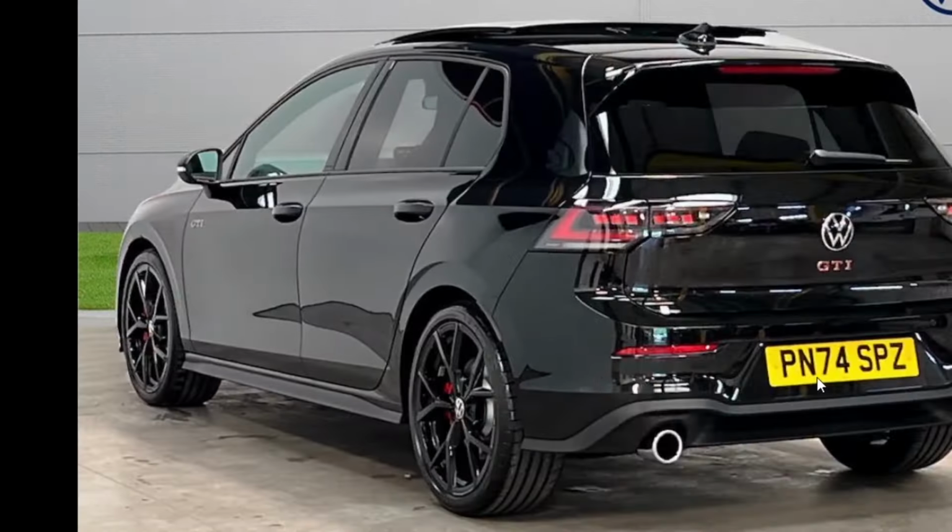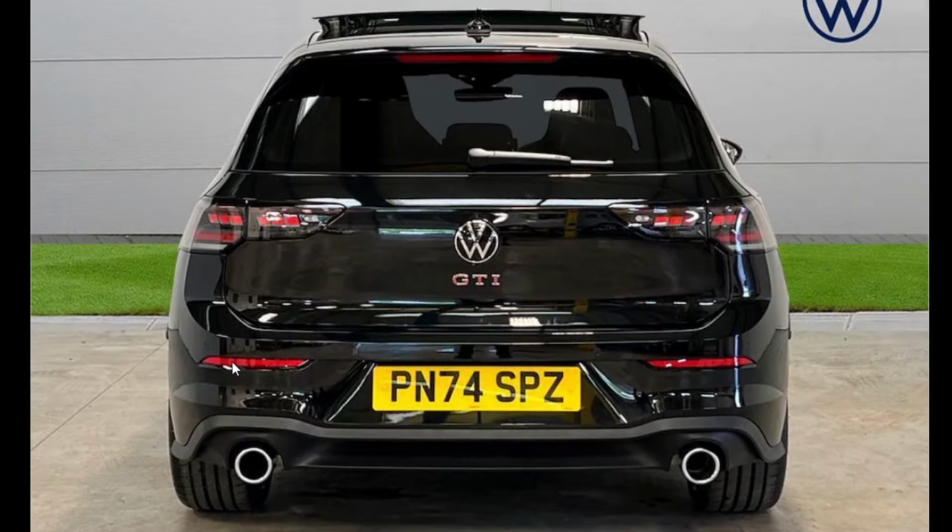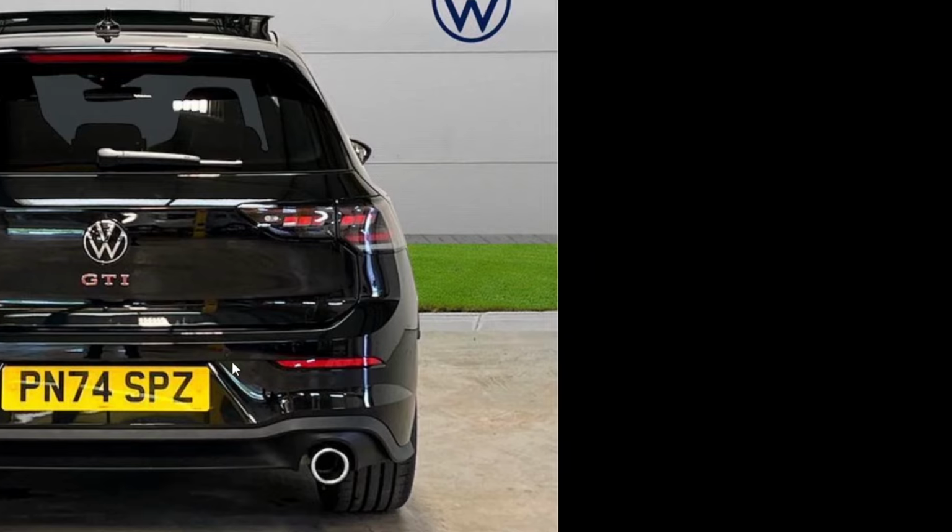Very, very special with the panoramic roof. I'm very interested to know what people think about it having the Golf R alloys, the Estorils, on a GTI. Seems to be quite a popular thing that some dealers have done. The twin exhaust pipes looking nice too. The pan roof looks very, very nice.